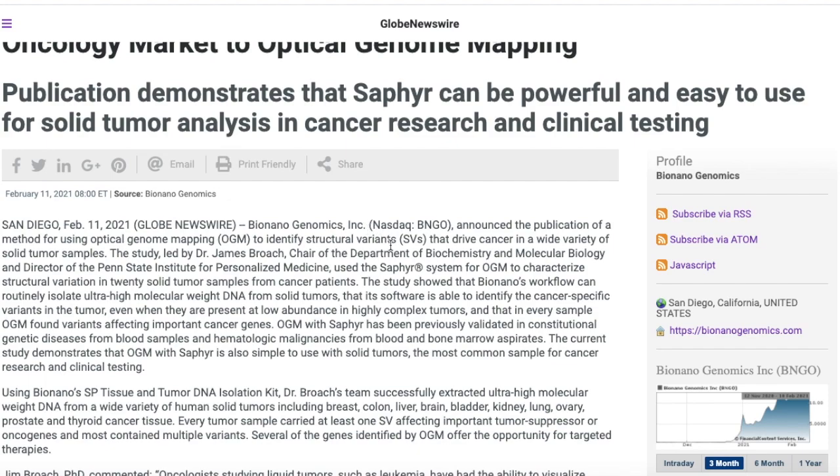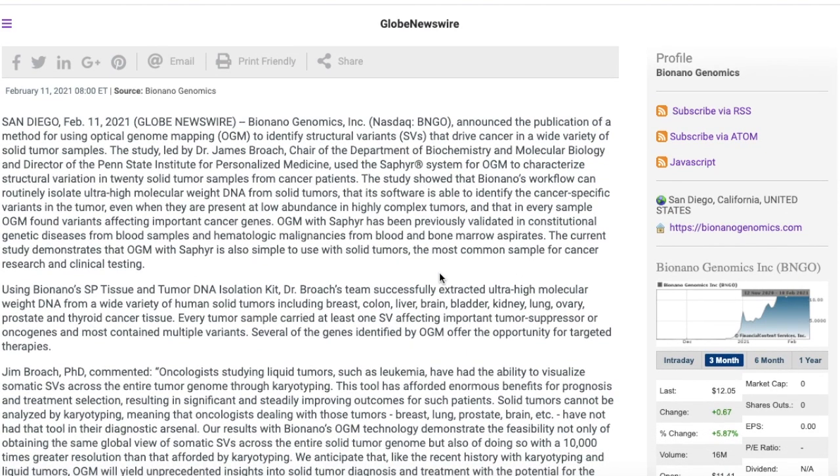This is what we've seen out of a lot of Bionano Genomics Saphyr studies: structural variants that drive cancer in a wide variety of solid tumor samples. The study, led by Dr. James Broach, chair of the Department of Biochemistry and Molecular Biology and director of the Penn State Institute of Personalized Medicine, used the Saphyr system for optical genome mapping to characterize structural variation in 20 solid tumor samples from cancer patients.